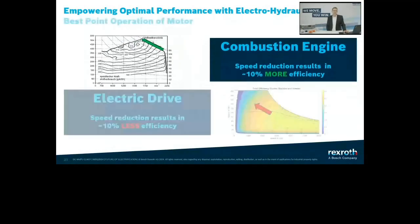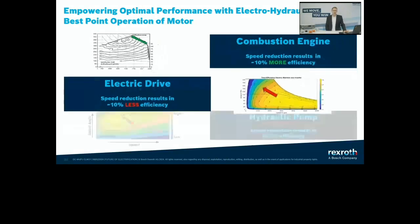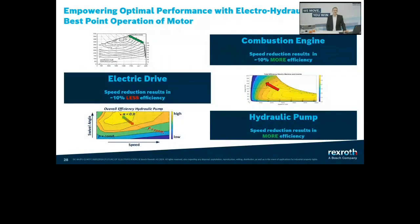But then when we start the discussion, we have a look together at the electric drive. And you can see that a similar speed reduction on the electric drive does not improve the efficiency of the drive unit by about 10%. It rather has a negative impact on the efficiency. So for sure, there's some space for optimization, especially when you look at the topic with the even higher complexity of taking care of the hydraulic pump.